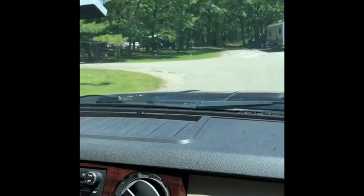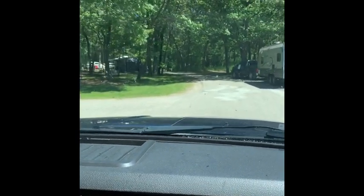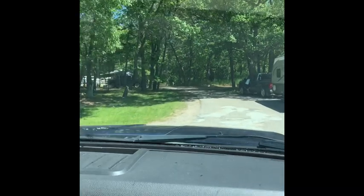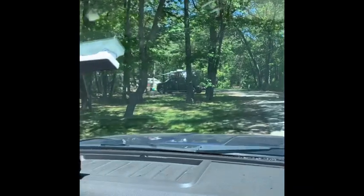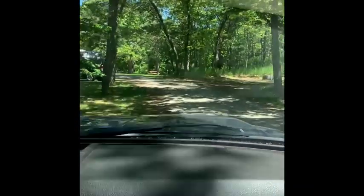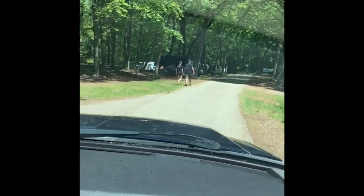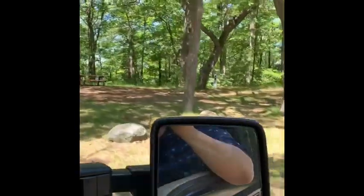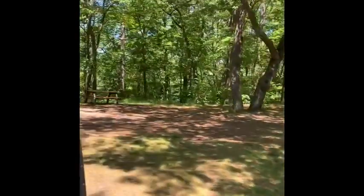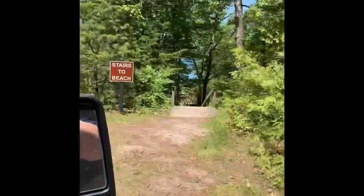Now, to go through the other loop, you do have to go back in through the one-way here, but you'll turn off just past the old bathhouse, and it'll bring you around another loop that we will go through in a second. Alright, so we're gonna now make the turn, which will take you through campsites 112 through 137. I would consider this like the upper loop. This is site 112. There are stairs down to the beach.